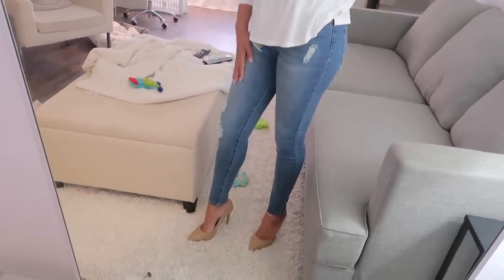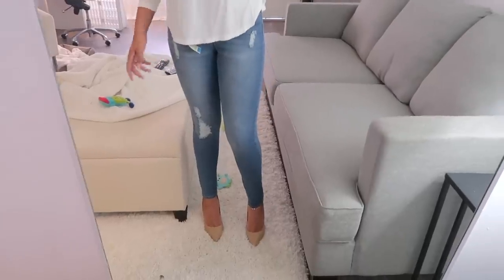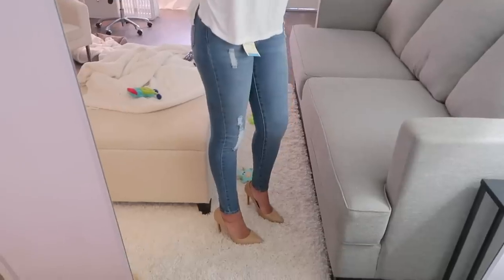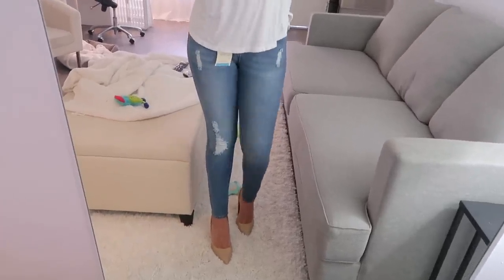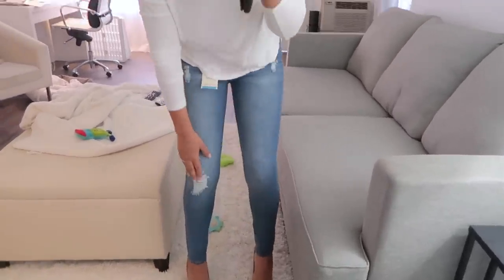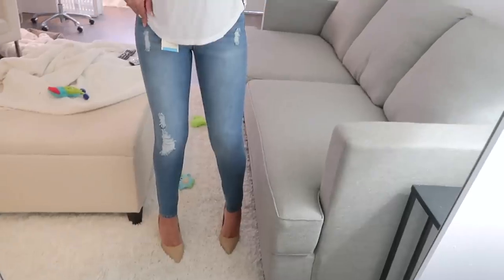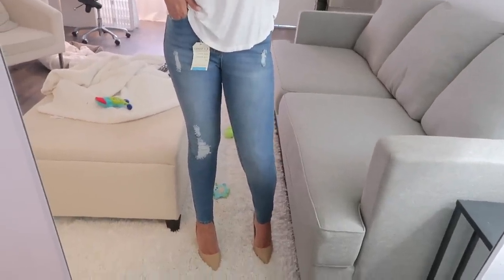These, I would love to wear them pretty much with any pair of shoes, especially pumps like this, because of the fact that they don't make my ankles look super, super tiny from any angle. I like how distressed these are. They're not super extra. They're distressed in all the right places. You can only see the distress a lot when I'm sitting, and they're a little bit distressed right here and right here as well. They do have real pockets.